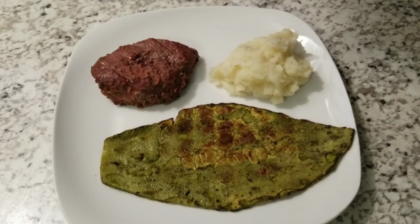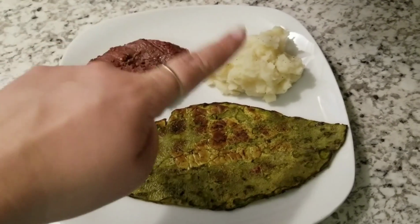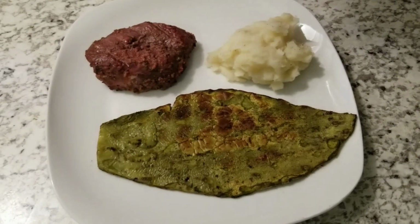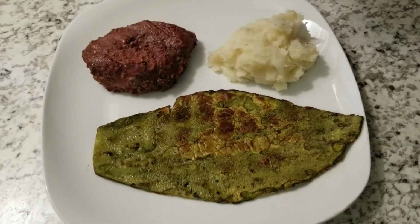So yeah, this is what I'm having for dinner, and it's a total of 30 to 35 grams of carbs because of the mashed potatoes. And I didn't put any milk in there. I just used a little bit of the starch water and a little bit of butter, like 1 tablespoon of butter.